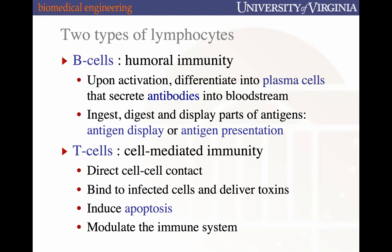Let's do two questions. How many different kinds of antigen receptors can a T cell or B cell have? One. Can it have more than one identical copy of it on its surface? Yes. For the sake of time, I'll leave it there.